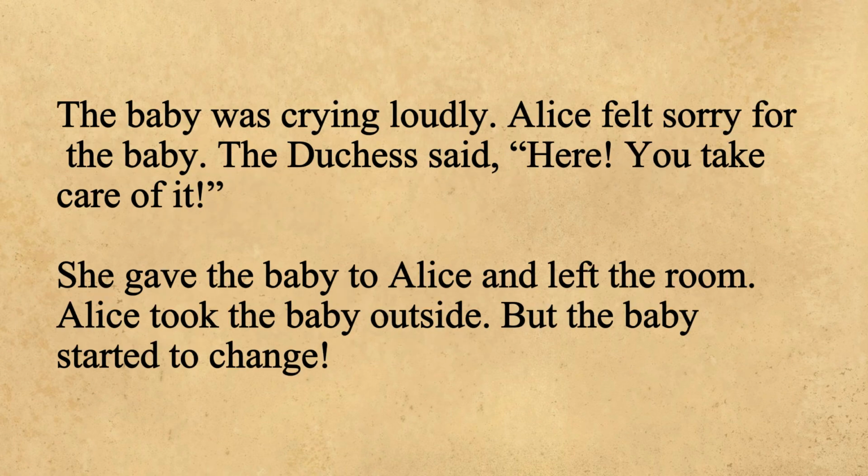Alice felt sorry for the baby. The Duchess said, "Here. You take care of it." She gave the baby to Alice and left the room. Alice took the baby outside.